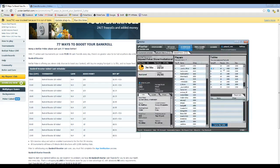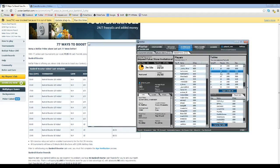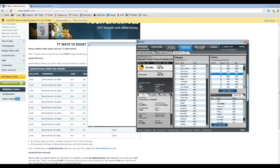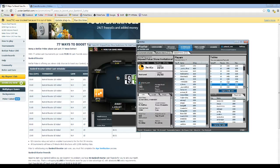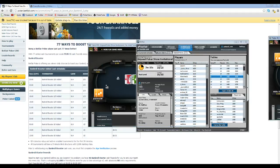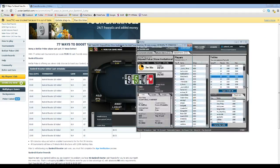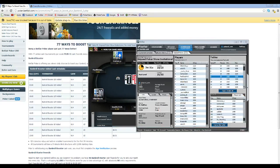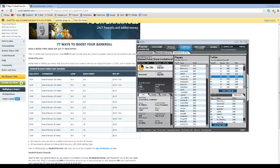So that's pretty cool. But as promised, we're going to be railing this tournament, and looks like no one's busted out yet. Oh no, someone busted. We missed the action. Cooler on my table. King Jack versus Queens. Just going to get everything ready. Oh, you guys can see that I'm getting them loaded up. Well, bam.